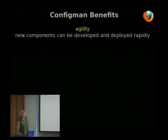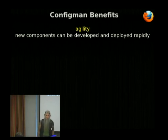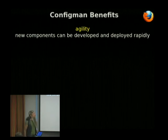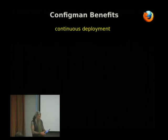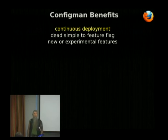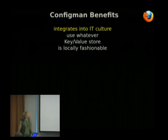So, what are the benefits of using Configman? Agility. New components can be developed and deployed very rapidly. The Ceph module, 2 days of engineering time, and it was production ready, essentially. Continuous deployment. We're moving to a system where we're doing DevOps and doing continuous deployment. It is dead simple to feature flag using this system. You can either just install in classes or just add a configuration parameter that turns something on and off. We have a binary. And it integrates into the IT culture that you may encounter, because it's going to use whatever key value storage is locally fashionable.